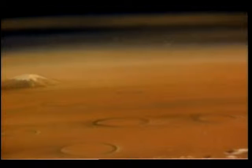Like Earth, Mars has seasons that turn summers into winters. Raging dust storms sometimes sweep over the planet, blocking its surface from view.